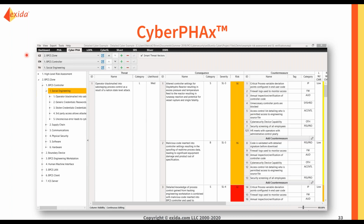Another method is to do it by type of threat, so looking at threat agents. What sort of consequences could a nation state type attacker execute? What could a maybe unskilled but more frequent type of attack cause? So there are a lot of different ways that you can customize the worksheet to really specialize in what the system and what the risk assessment is reviewing.